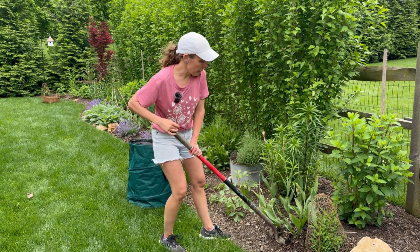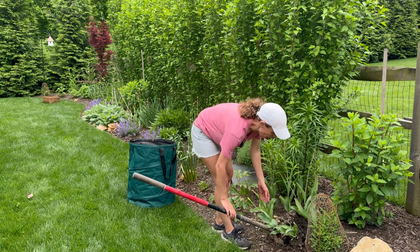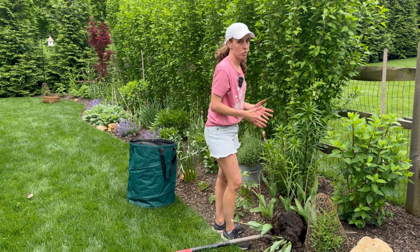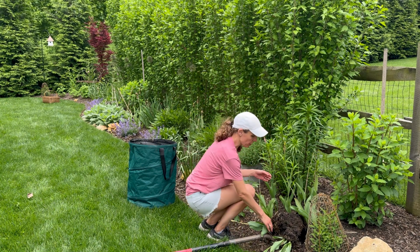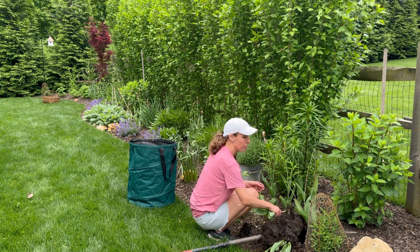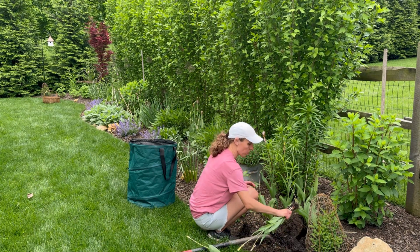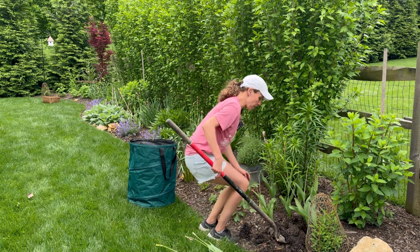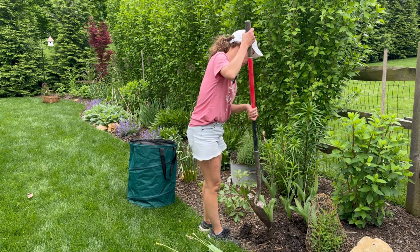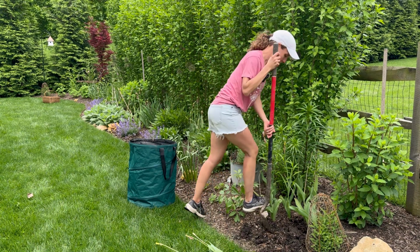Tulips do not come back for me well. They usually come back in the form of big strappy foliage instead of flowers. So I just start fresh every year. I often buy clearance tulips for that reason, because they are kind of like annuals, so I don't want to spend a ton of money on them. But I will just, unfortunately, throw these in the trash.